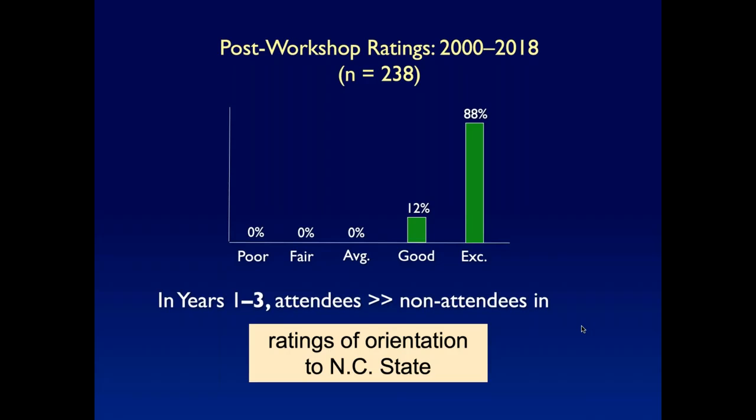How do you feel about the way you were oriented to the university? And the ones who went to the workshop, again, statistically significantly greater than the non-attendees. So we did that in the first couple of years, and after we did that, we could no longer do that research study. The results were so positive that the department heads, the associate deans, and the experienced faculty members became the main recruiters for the workshop.